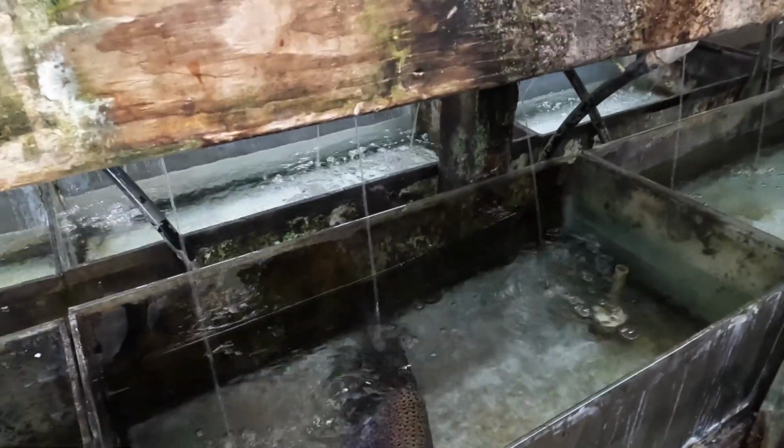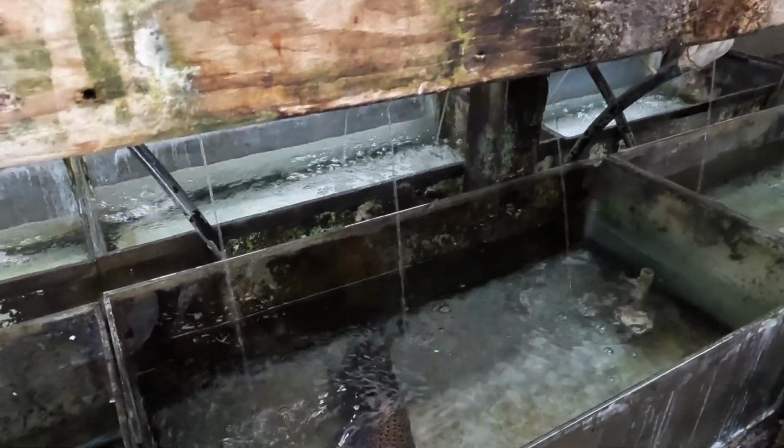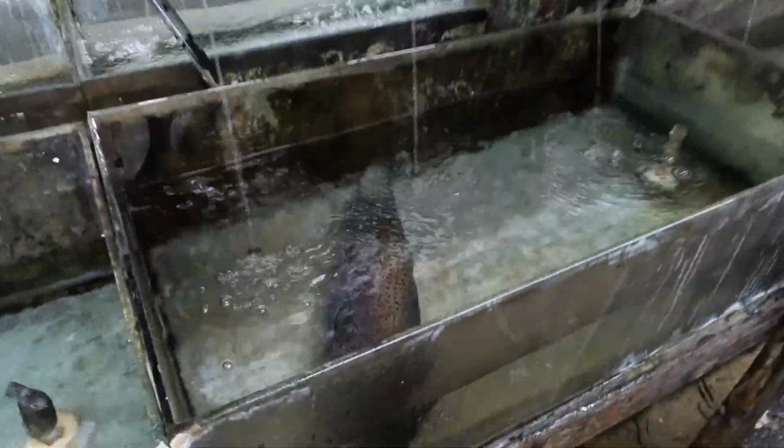There's one with the scraper standing up. With the tank, the scraper in it is empty. I'll show you. Yeah.